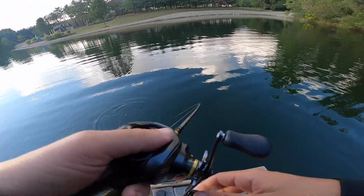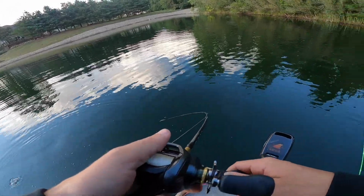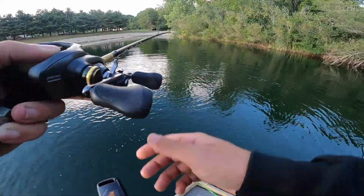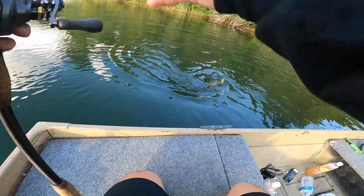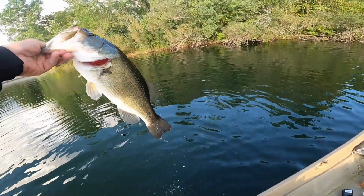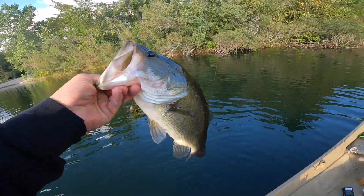Either this thing's fighting hard or it's a decent sized fish. Stay down, stay down. Oh, that's like a 2.5-3 pounder. It's not huge. Man, he will not give up. Can you pull that rat out of the way, please, baby? He's a good 3 pounder. Oh yeah, that'll go 3, baby.